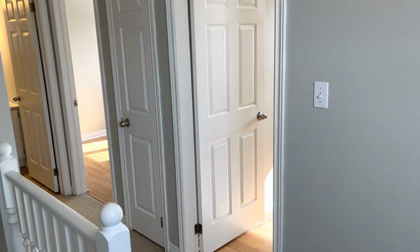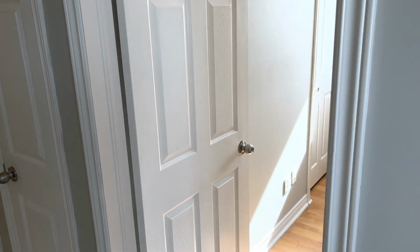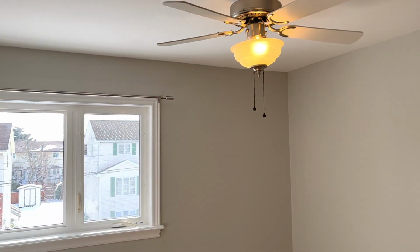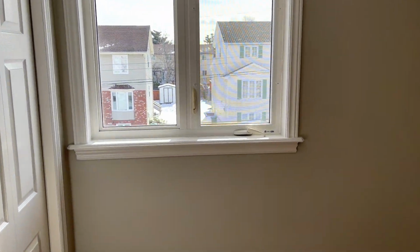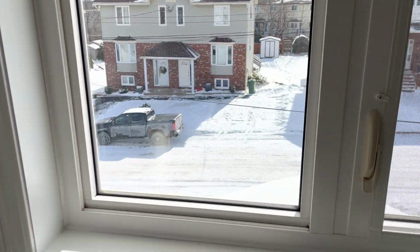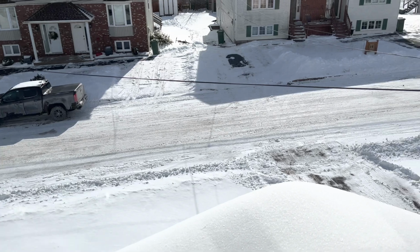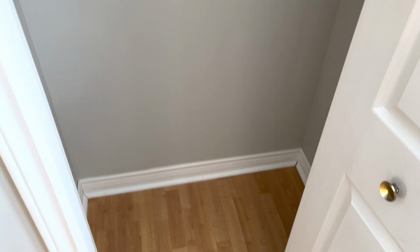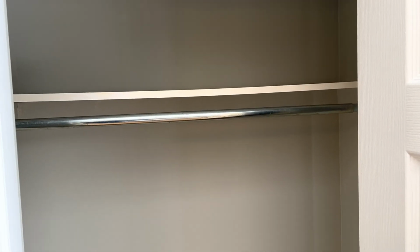So we're going to start at the front of the house first. We're going to go right. So here, this is the first bedroom. So we're going from a Berber carpet to a laminate. There's a nice ceiling fan with a light. Nice window there with a view of the street in the front yard. You also have a closet here. Good sized closet. There's your shelf and a rail.